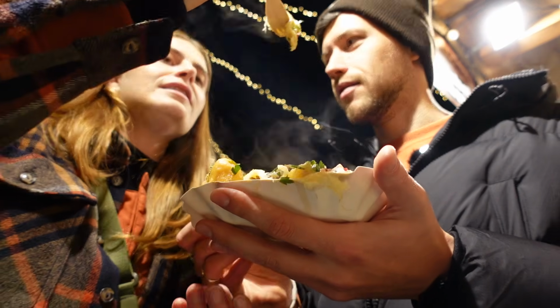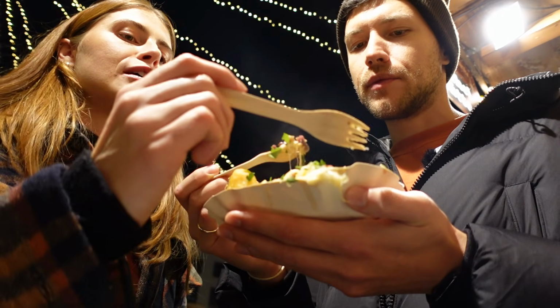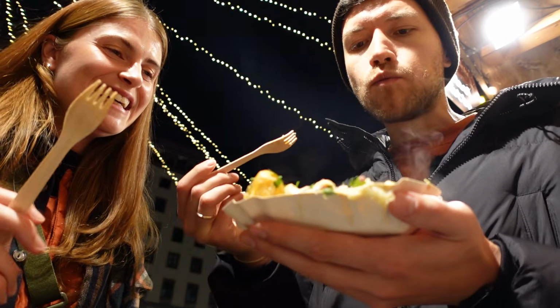It smells like feet. Yeah. Nice. And there's a piece of broccoli as well, just to make it even more smelly. Oh, look at that. Oh my God, this cheese is crazy.